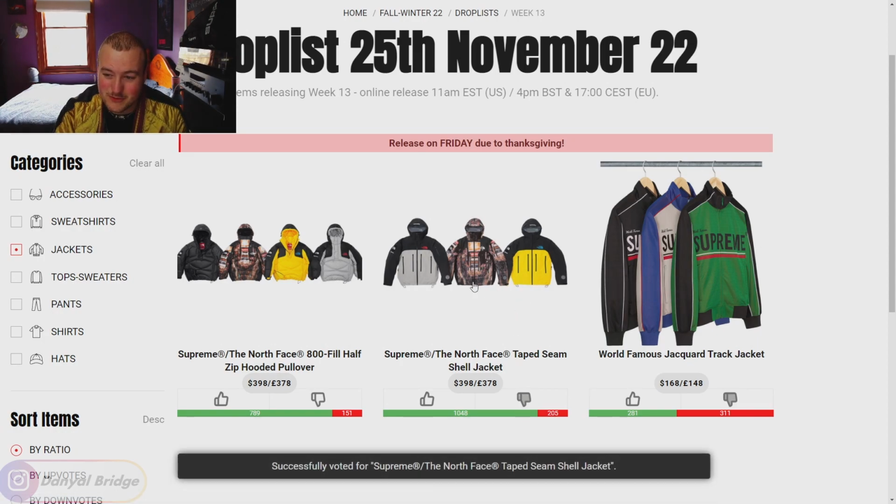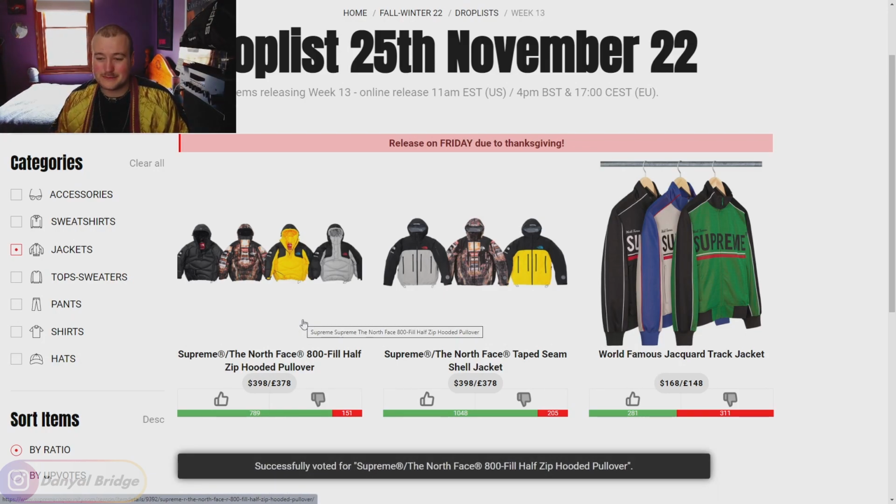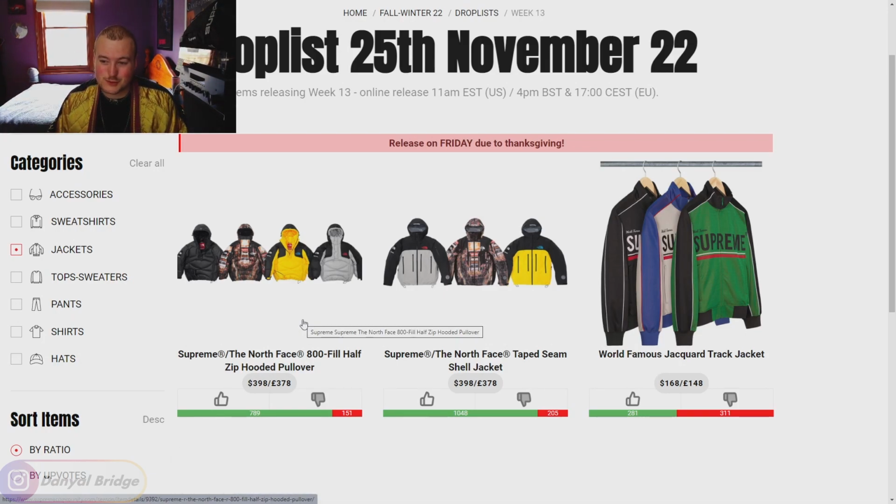I'm gonna leave it as a downvote for that one, and I feel the same way about the 800 fill half zip hooded pullover. I'm just like, yeah, it's alright, but I'm not super persuaded by it. I'm not going crazy for it. It's kind of just mediocre, or average, but maybe you guys feel differently. Maybe you really like the color schemes, the huge logo on the shoulders. Each to their own, obviously, but let me know how you feel about the jackets releasing this week.